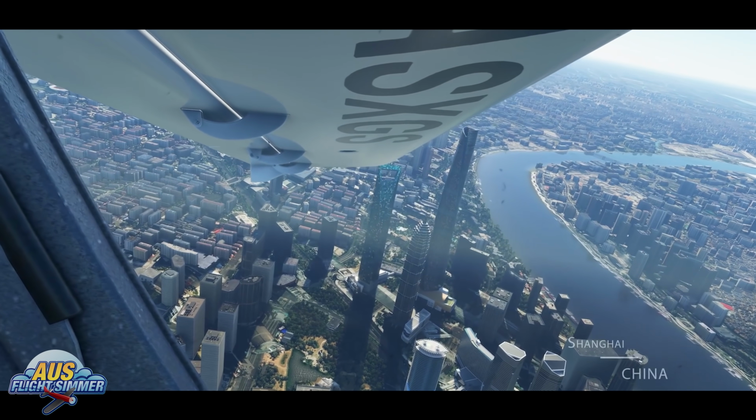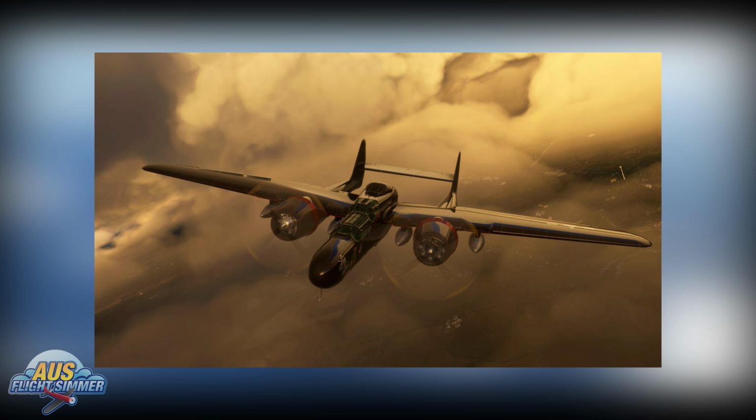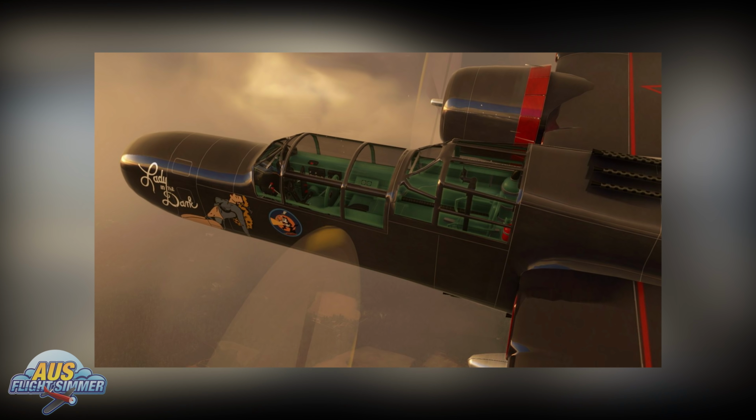DC Designs this week announced they are bringing their first freeware product to Microsoft Flight Simulator, which is the Northrop P61 Black Widow. The first flight of the P61 was in 1942 and it was the first US warplane that was designed as a night fighter and included radar.